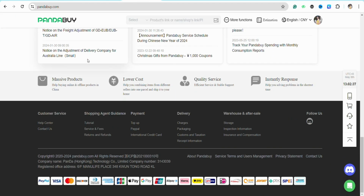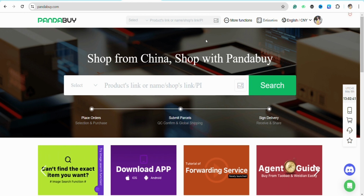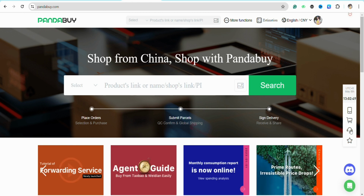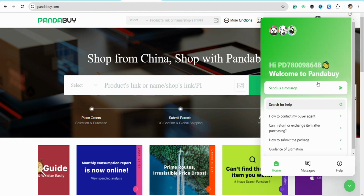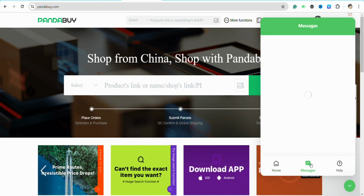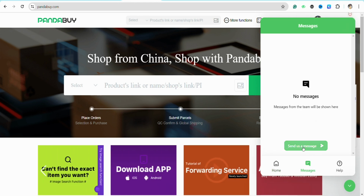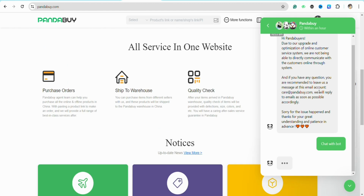So in order to reach out to them, just simply go to the right hand side of the menu screen, and over there you will be able to see the option called customer support, the chat version. Just simply click on it, and over here the chatbot will open up to you. So just simply click on the message section from the middle, and after that click on send us a message.